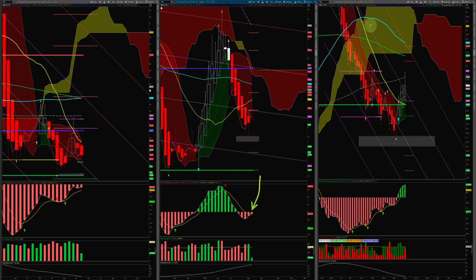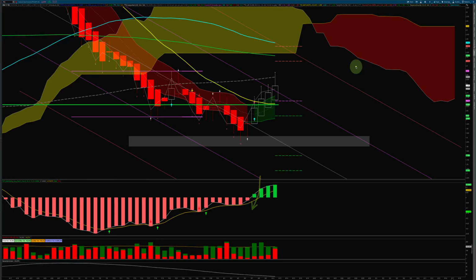As you can see, the MACD signal disappeared because that's the way it is. And so far on the daily, positive. Trend is still up. We just got a decent pullback.